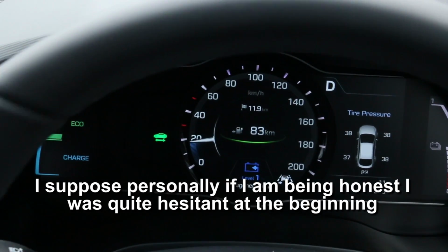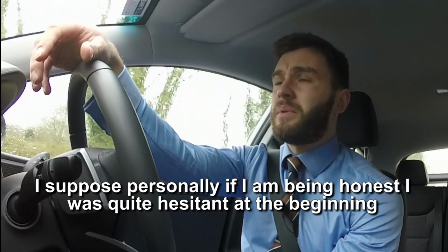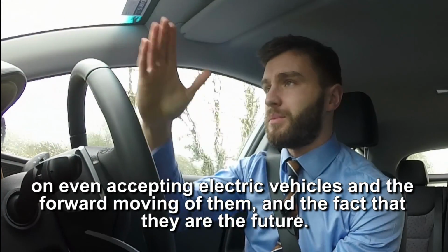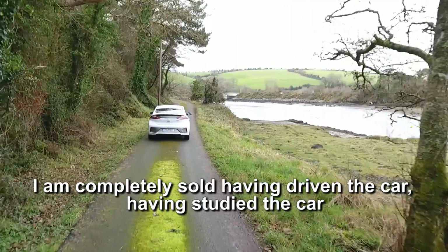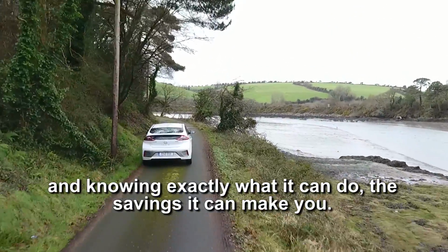I suppose personally, if I'm being honest, I was quite hesitant at the beginning on even accepting electric vehicles and the forward moving of them, and the fact that they're the future. It's just where we live in an age where diesel is king and things like that. But I am completely sold, having driven the car, having studied the car, knowing exactly what it can do, the savings it can make you.